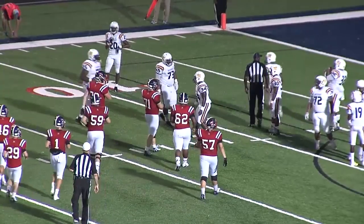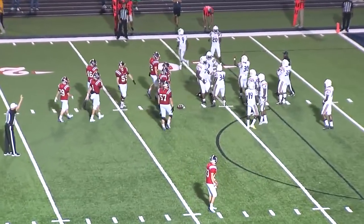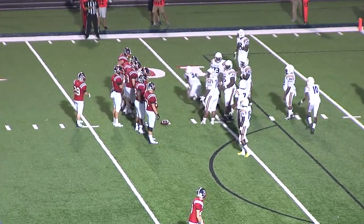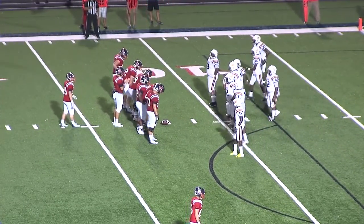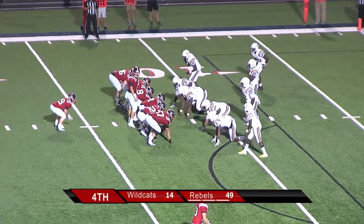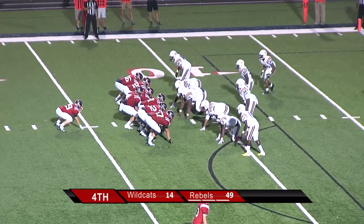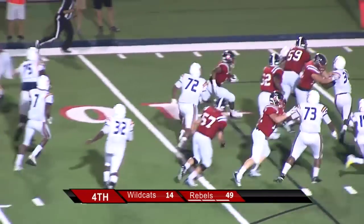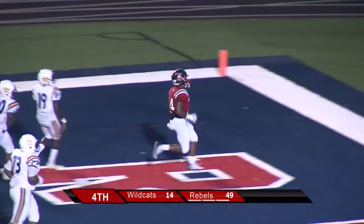Todd had at about the 12-yard line, but another big special teams play by West Monroe, this time by senior Copeland Johnson. Copeland Johnson with the punt block for the Rebels, and now Caden Pierce in at quarterback, I formation, one tight end. He'll take the snap. He'll toss sweep to Charlie Norman. He's at the 10, 5, and he'll walk into the end zone.